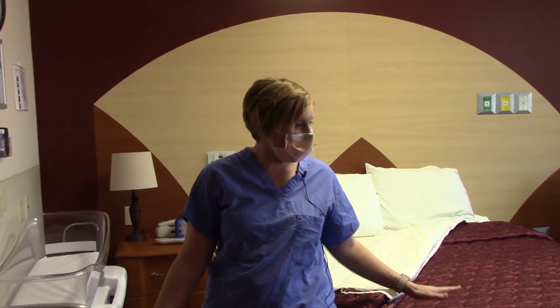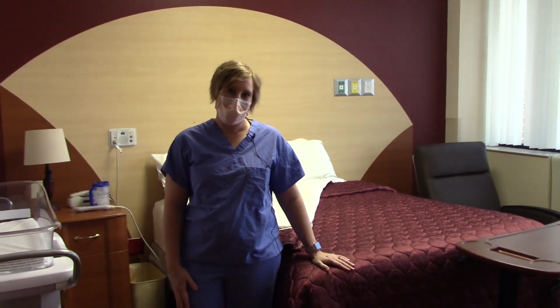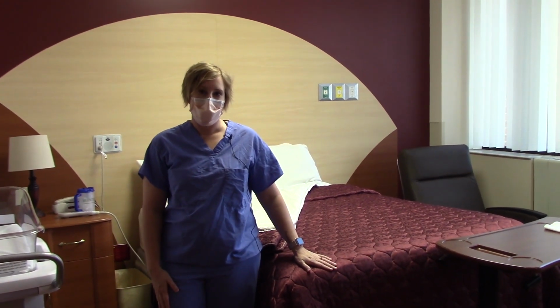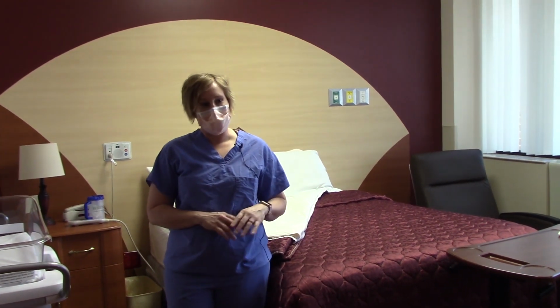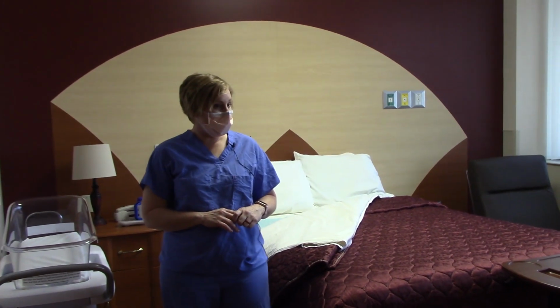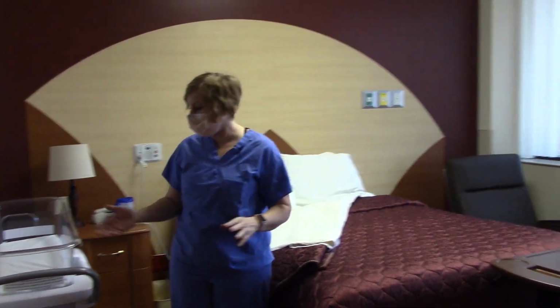Hello, I'm Tessa. I'm a nurse on the birth center at Salina Regional Health Center, and this is one of our queen bed postpartum rooms. This is a room that you'll be staying in for most of your stay after you have your baby. Once you and baby are stable, you'll move to one of these rooms about 2 or 3 hours after delivery. It's just a nice spacious room for you and your support person to get used to taking care of baby.